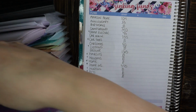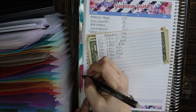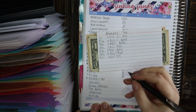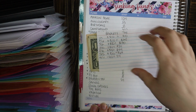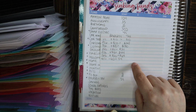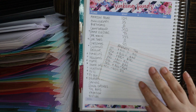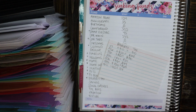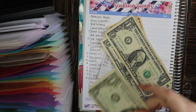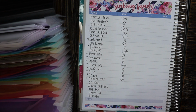Okay, next up we have property tax. And according to my card here, I should have $24 in my property tax envelope, which I actually don't have an envelope, so that's another one I need to make an envelope for. Starting balance is $24. We just paid our property taxes in December, so we won't need to do that again until summer. And we have a very low property tax bill, so we don't need a lot of money in here, but something for me to keep in mind. So we're just going to count this up: 10, 20, 21, 22, 23, and $24. And that takes care of that.